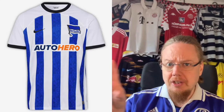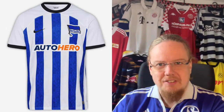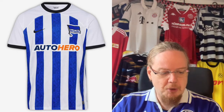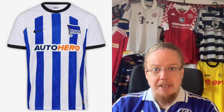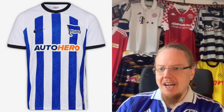Moving from the one Olympic city in Germany, Munich, to the other one, although I think that city probably at this point wants to rather forget that they had the Olympics, although it's probably the most famous Olympics of all time in a certain way. We go, of course, to Hertha Berlin, who also play in the Olympiastadion, which Bayern do not anymore.